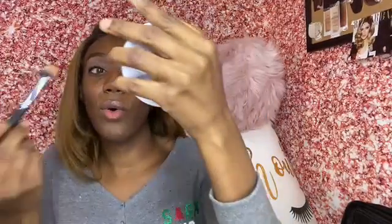Well, I got some in a set. I got 5 in a set, and then I think I ordered 5 more on its own because I just really wanted the concealer brush, you know what I mean? I had so many foundation brushes. The set comes with a foundation brush and a beauty blender. So we're gonna get started with our eyeshadow.